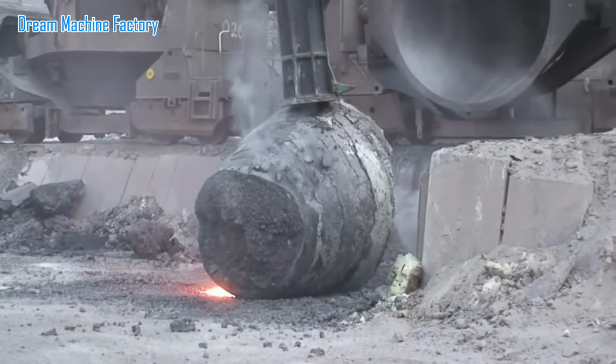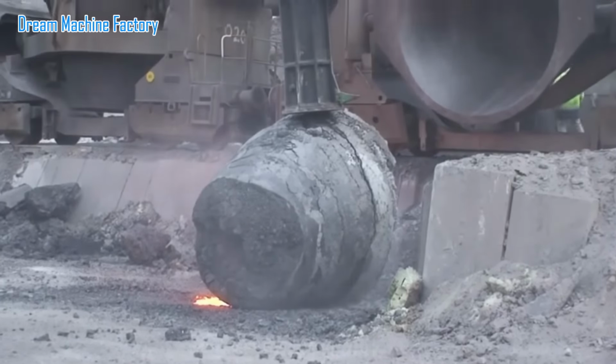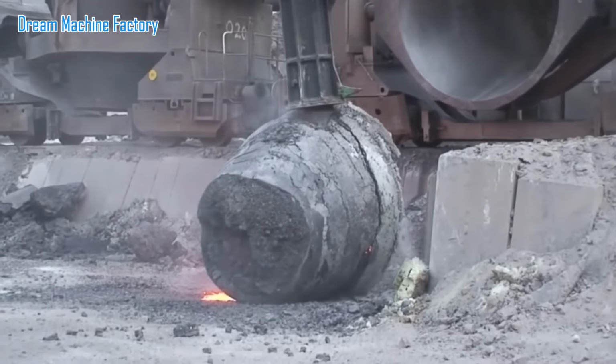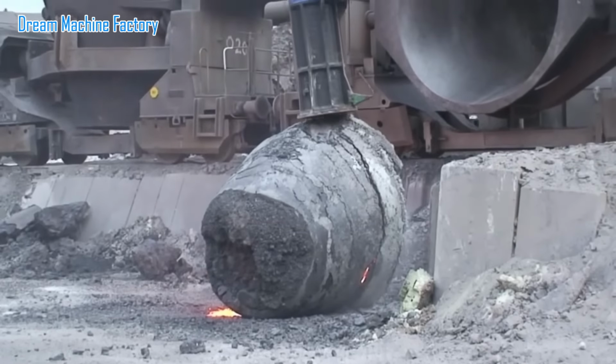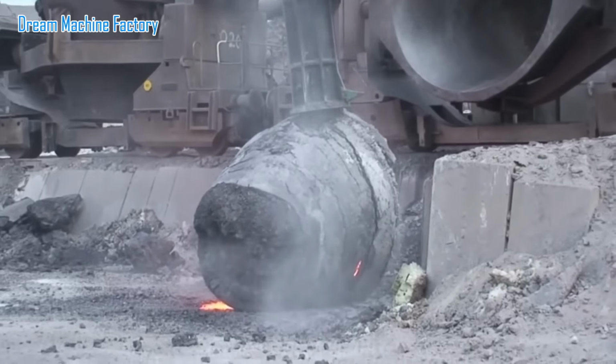In contrast, the Fractum Model 100 provides a controlled, efficient, and safe impact force that breaks down even the toughest materials, including red-hot skulls, without damaging the pot or surrounding infrastructure. With the Fractum system, desculling is significantly streamlined.